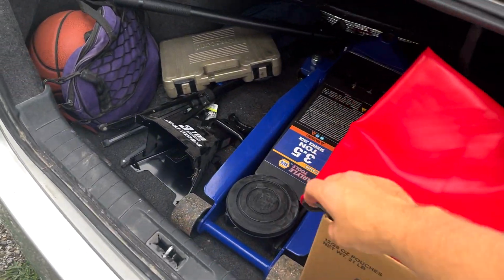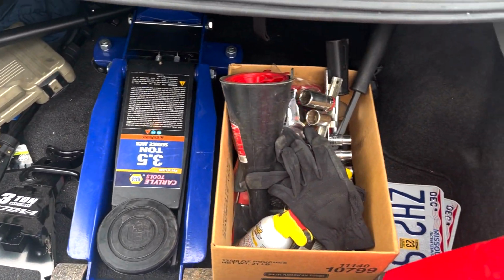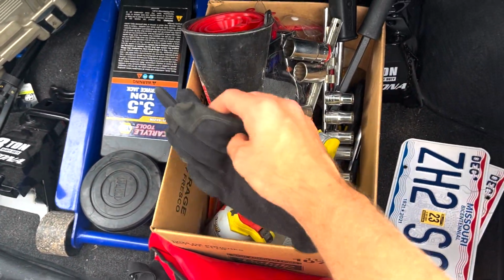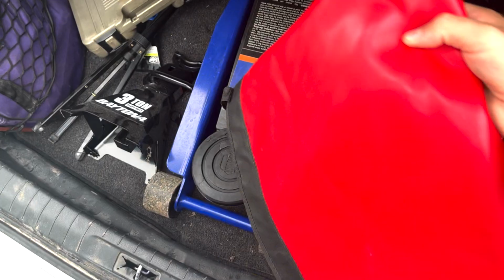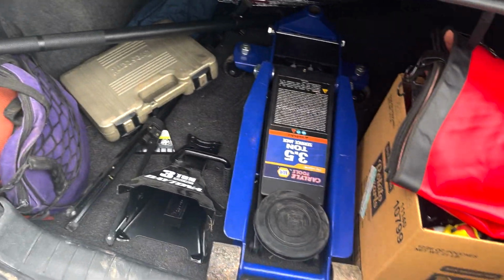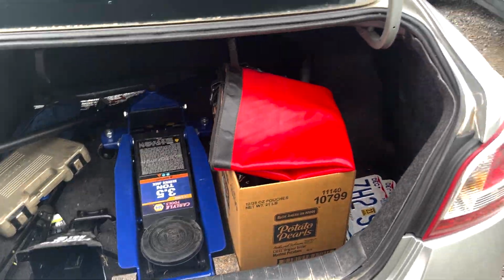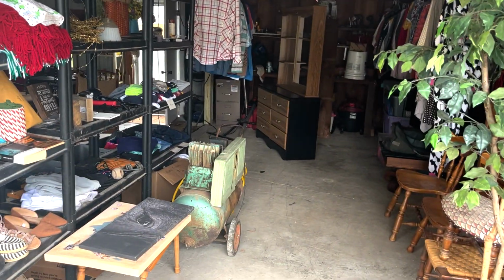I'm just getting the trunk loaded with all the supplies we hopefully don't need. We got all types of good junk in there. Hopefully we don't need any of it, but I got pretty much everything I could need. Don't mind all this junk. We had a garage sale. Didn't have a whole lot of people show up, but we did sell quite a bit of stuff. There was a lot more here.